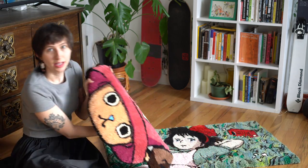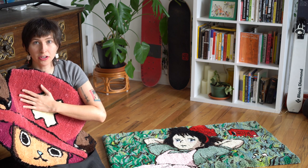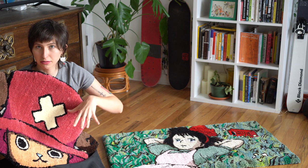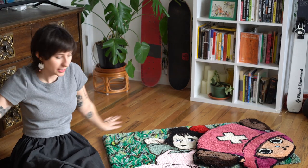Today is Friday, December 2nd. My goal for the day is to carve both of these rugs, this Kiki and Chopper rug. They're really close to being done. I just need to carve the top of the yarn to make sure everything's flat and then go through all the lines to make everything really crispy and nice looking. So that's my plan for today.